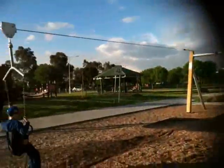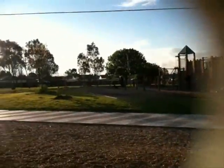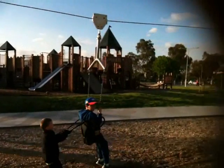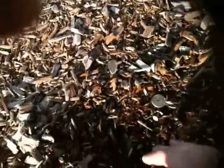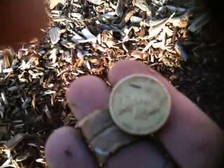Hey there, guys. I'm just out at Jack Roper Reserve in Broadmeadows. Nice flying fox here. Nice wooden playground, great for metal detecting, no interference. Alright, I got myself a signal down here, very strong. It's showing 75, so I'm guessing a $1 or a $2 coin, nice and close to the surface. And, oh, what do we got there? It's a $2 coin.